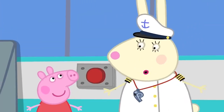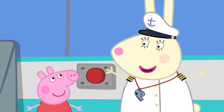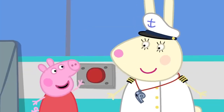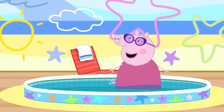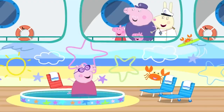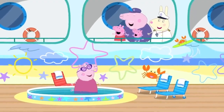That's the foghorn. It makes a very loud noise that tells other boats we're nearby. Do you want to give it a push? Yes, please. Gosh! Oh! What a frightfully loud horn! Sorry, Granny. Peppa loves exploring the cruise ship, but she loves the foghorn most of all.